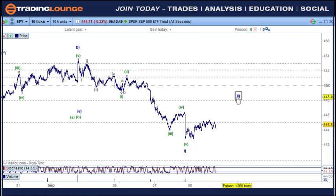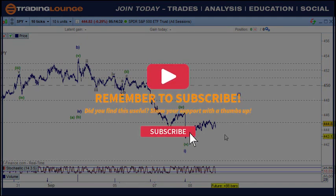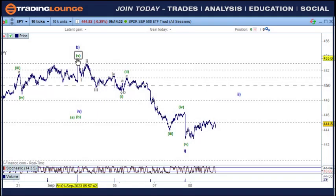Now wave 2 is a funny critter because it's normally sharp and swift. Technically it can pull back up to the same as the top here, basically. That's where it can go to. So anywhere in that range is fine, and we just need to keep a little bit of an eye on that.